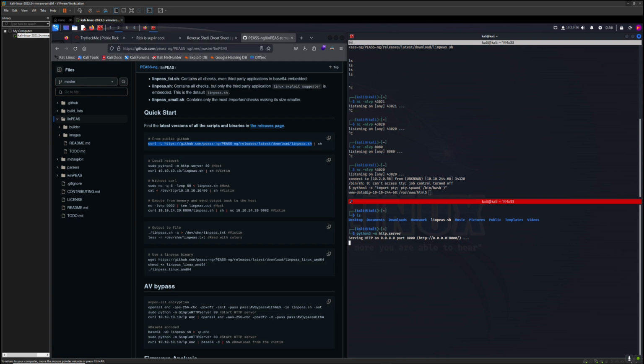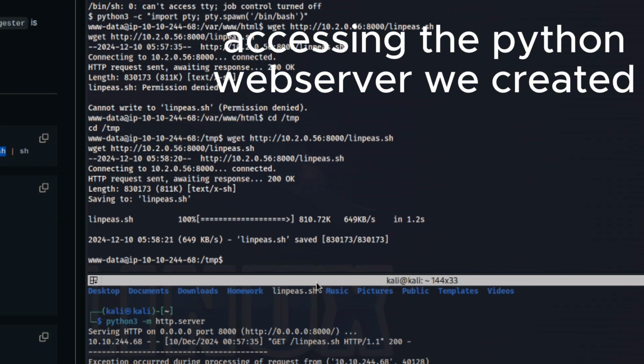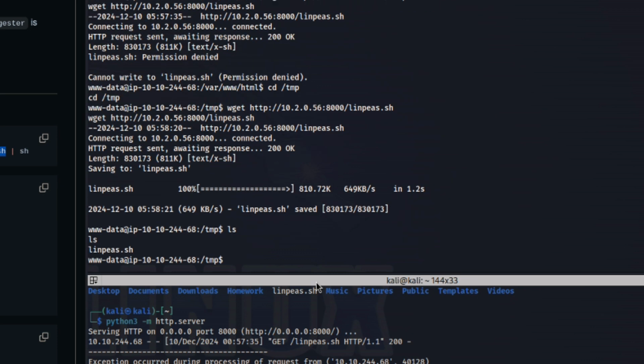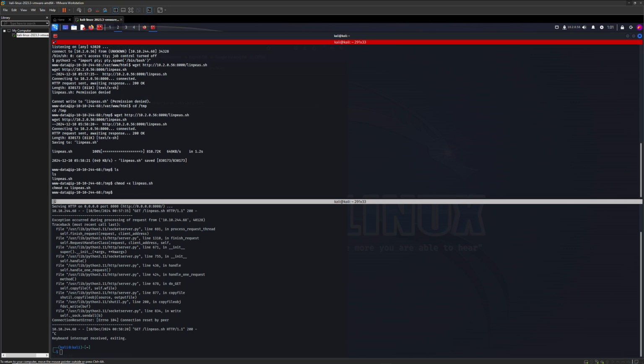From the reverse shell, it can access the HTTP Python server and then download the linpeas script to get it on the target machine. Now we have the linpeas script on our target machine. Our next step is to make the linpeas script executable, and then after that it's to just run the script.